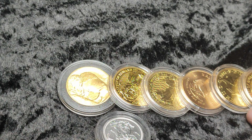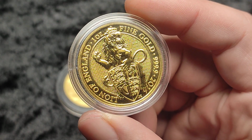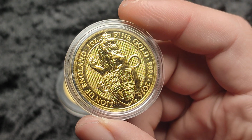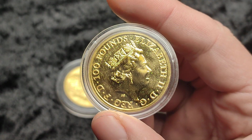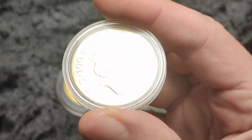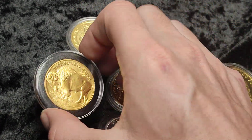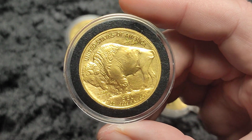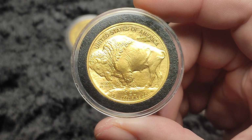So today's video, I'm going to talk a little bit about some of my stacking plans for 2023, and I've got a little selection of quite nice coins today as well to show. So I thought while I had them out of the vault, I would use them for a video. So 2023, ultimately I am planning to add just more bullion weight to the stack.